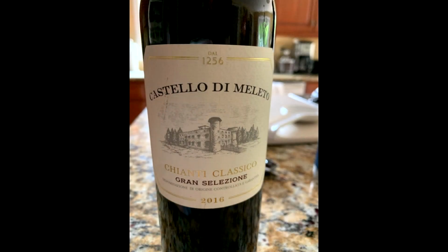I picked you one from Castello di Meleto, and this is their 2016 Chianti Classico Gran Selezione. When I look at the wine, the first thing we notice is that the wine is transparent, and that's pretty reflective of Sangiovese. It doesn't have the highest amount of anthocyanins, the things that make purple purple, so it's a little clear around the edges and a beautiful garnet and ruby. If we swirl to liberate the aromas, what we get out of the glass is somewhere between a tart Rainier cherry with almost spicy tobacco notes around the edges. Let's go ahead and take a sip.